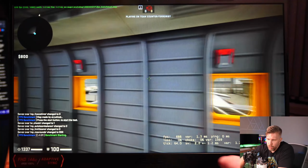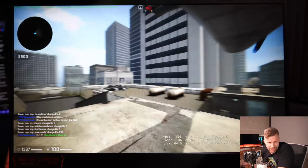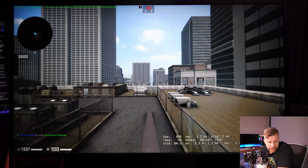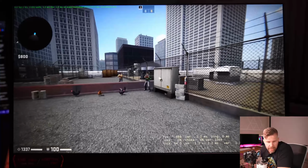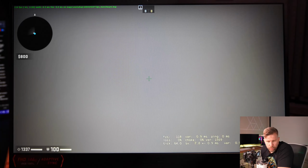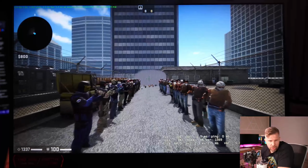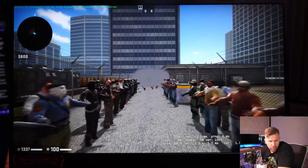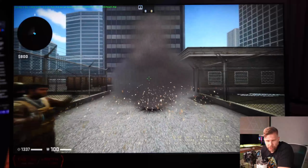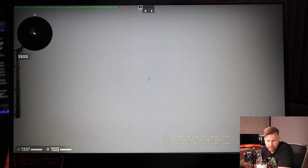So CSGO, 400 to 500 FPS right now with this i7-12700H CPU. Absolutely killing this game. Interesting, it seems like I'm dropping frames right now. I wonder, it's around the same time as before. I wonder if my internet might start struggling right now when everyone's getting home from work. Interesting, because it's two times in a row where the live stream was perfect, and then around the same time, it started messing up.